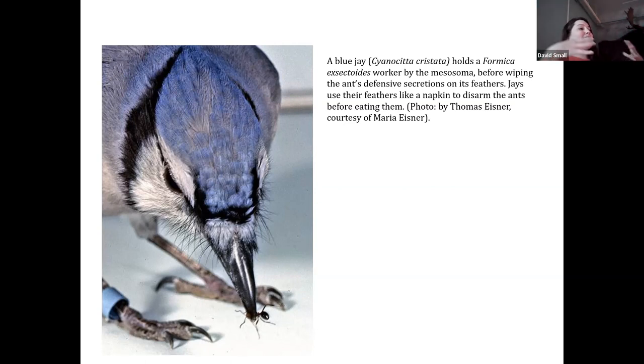Many hypotheses have been proposed as to why the birds do this, but Tom Eisner showed definitively that this wiping behavior was actually disarming the formic acid producing glands of the ants. Essentially, the birds were using their feathers as a napkin before consuming the ant. Other birds, of course, roll in ant hills and in lines of ants. For this purpose, they prefer dolichoderine and formicine ants, which produce really caustic and strong acids.